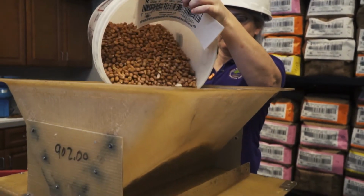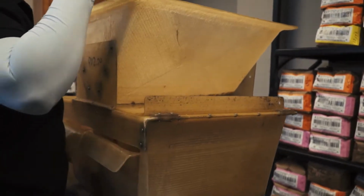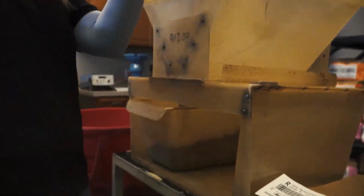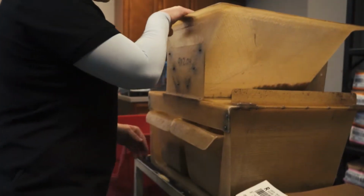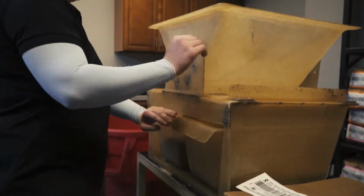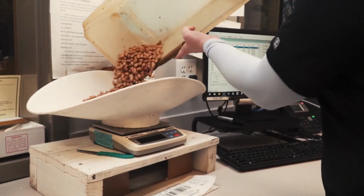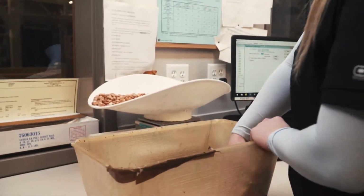The entire grade sample is poured into the divider, mixed thoroughly and divided into approximately 2 equal parts. When necessary, the sample is further reduced to obtain the amounts needed for the grade analysis. The excess portion is discarded, and the sample is divided again to obtain the grade analysis sample and the check sample. The grade analysis sample is poured onto the scale and reduced to approximately 1,000 grams to continue the inspection process.